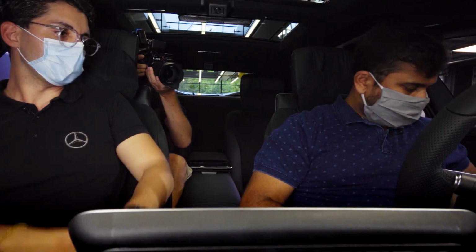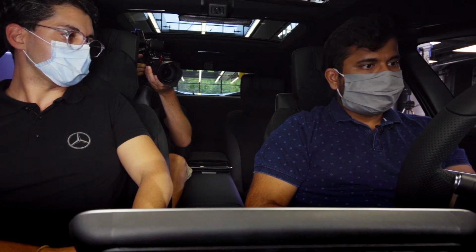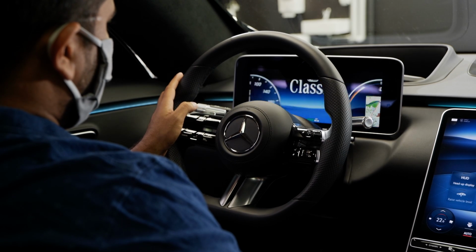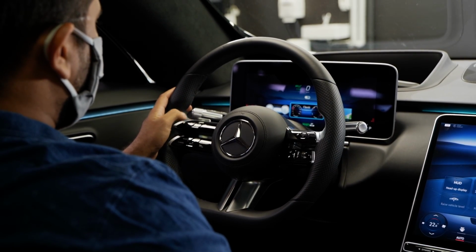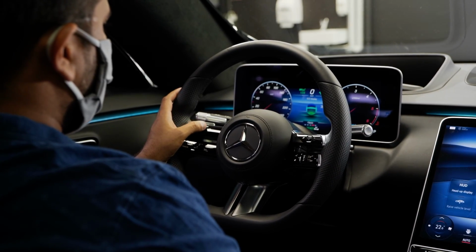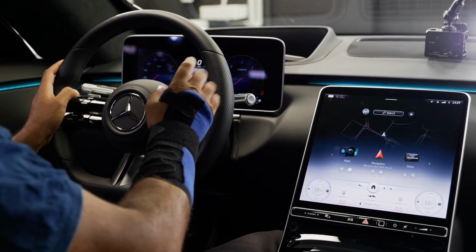We extended it also to the continuous development of the MBUX because we got a lot of good feedback about it, and especially that you get used to controlling your features with that. And of course, the same behavior: left for the instrument cluster and right for the central display. So we kept a lot of the good DNA from the MBUX from 2018.